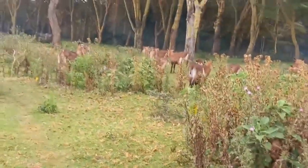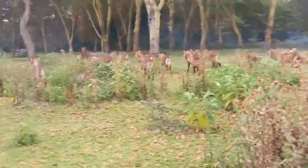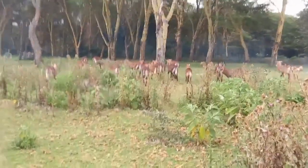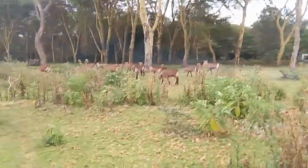Adaptation for aquatic life. As their name suggests, waterbucks are well adapted to a semi-aquatic lifestyle. They have a specialized oily secretion in their skin that helps repel water, allowing them to wade through marshy areas and swim across rivers and lakes with ease. This adaptation also serves as protection against parasites.